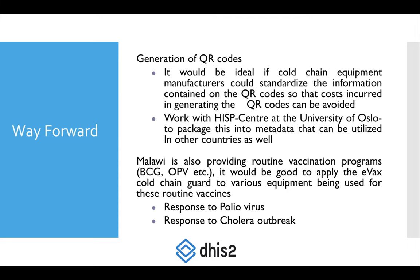So apart from that, Malawi is also providing routine vaccine programs. So apart from using it for COVID-19, we would also ensure that we use it for some other interventions. So for instance, we have routine vaccines, responding to poliovirus as well as cholera outbreak. So we think that the EVAX cold chain guard can also be handy in those interventions.